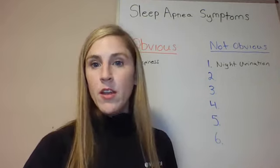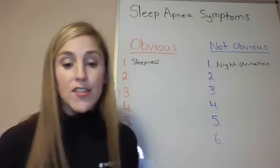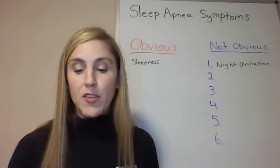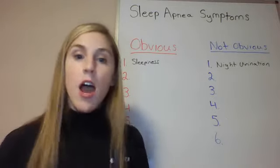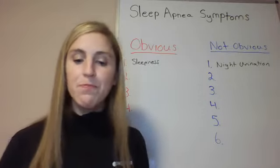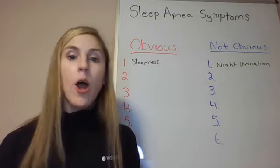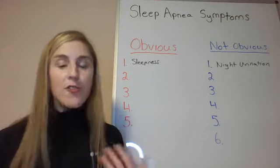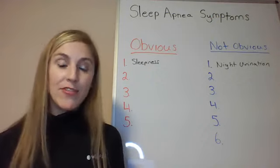Okay, we will jump over to the next obvious symptom of sleep apnea. So I should say that sleepiness and nighttime urination, you also see that with central sleep apnea as well. So that crosses over. So the next one is waking up gasping for air or waking up feeling like you have to catch your breath. And this goes back to sleep apnea making you momentarily stop breathing throughout the night.